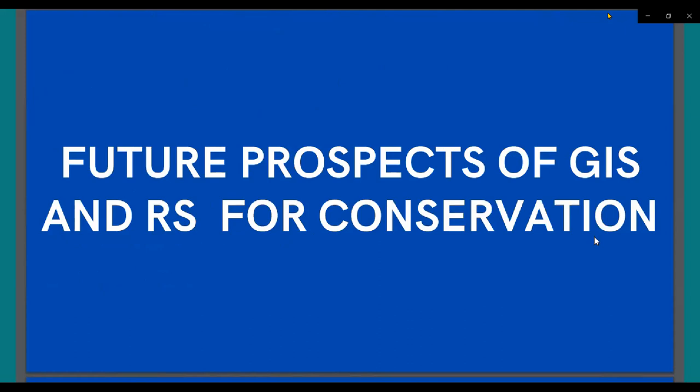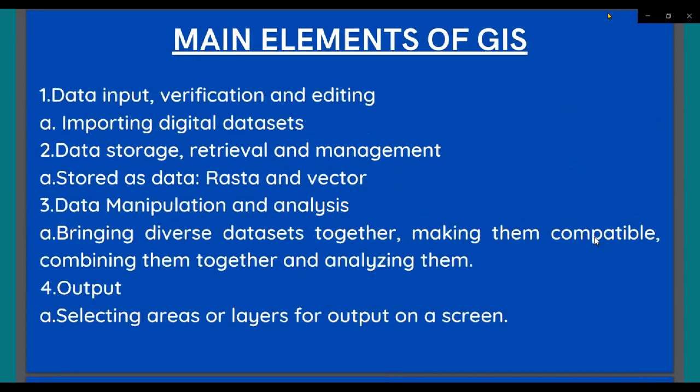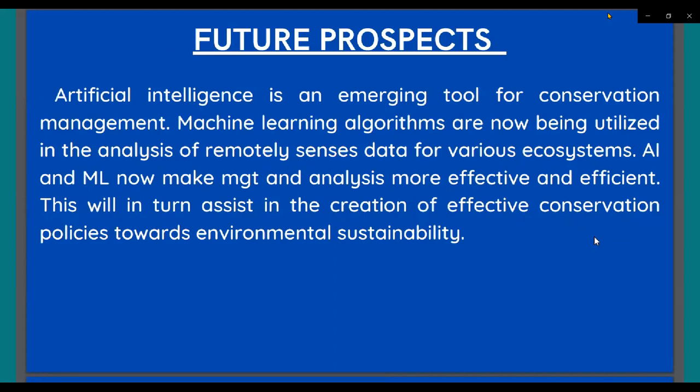Future prospects of GIS and remote sensing for conservation. In 10 years' time, in 2 years' time, in 5 years' time, what would GIS and remote sensing be doing when it comes to conservation? So artificial intelligence is an emerging tool for conservation management. Machine learning algorithms are now being utilized in the analysis of remotely sensed data for various ecosystems. Artificial intelligence and machine learning now make management and analysis more effective and efficient. This will in turn assist in the creation of effective conservation policies towards environmental sustainability.